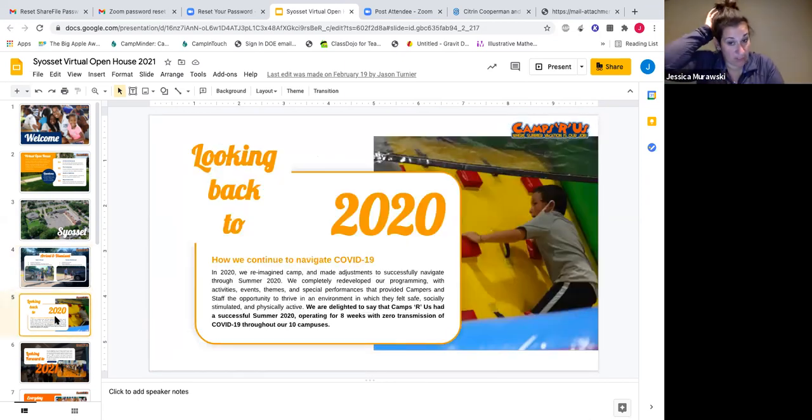Okay, so looking back at 2020, it was a great summer, even though we were hit with COVID and we had to make some adjustments. So last summer, instead of leaving camp, we brought everything to camp. We brought in different events, different theme days, different performances for the campers. Instead of going swimming, we brought giant inflatable water slides to camp 3 weeks out of the season, and the kids really seemed to enjoy it. Also, every day, sprinklers are set up for the campers, water balloons are set out for the campers, and water blasters are set out for the campers. So the campers really enjoyed water play last year, even though we were not able to go to the pool.